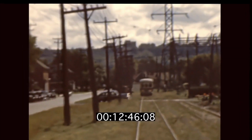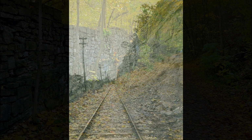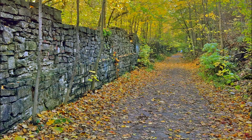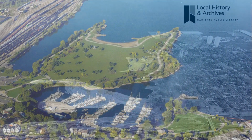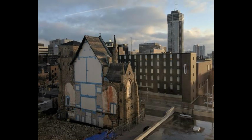There's something I love about all these reminders of Hamilton's industrial past. This city has so many examples of its history hidden in plain sight like this. Rail lines become trails. Landfills become parks. Churches become, well, nothing. That's a bad example. And all of these are examples of Faded Hamilton. Hey, that's the name of the show.